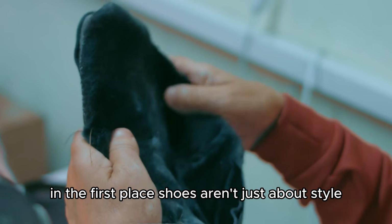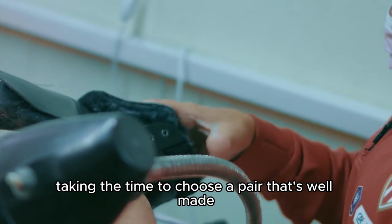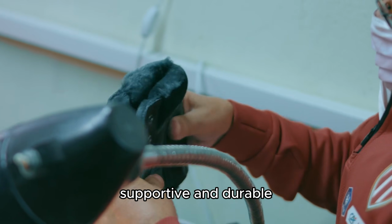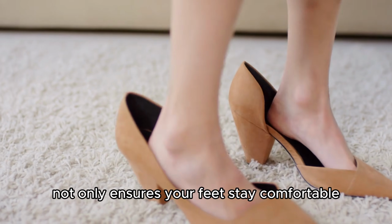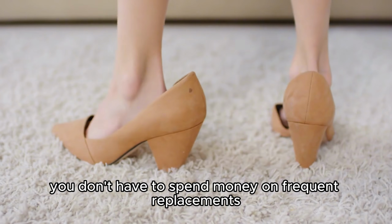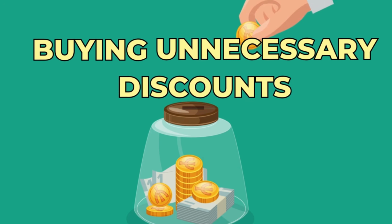Shoes aren't just about style, they're also an essential part of your everyday comfort and health. Taking the time to choose a pair that's well-made, supportive, and durable not only ensures your feet stay comfortable, but also ensures you don't have to spend money on frequent replacements or deal with unnecessary pain.